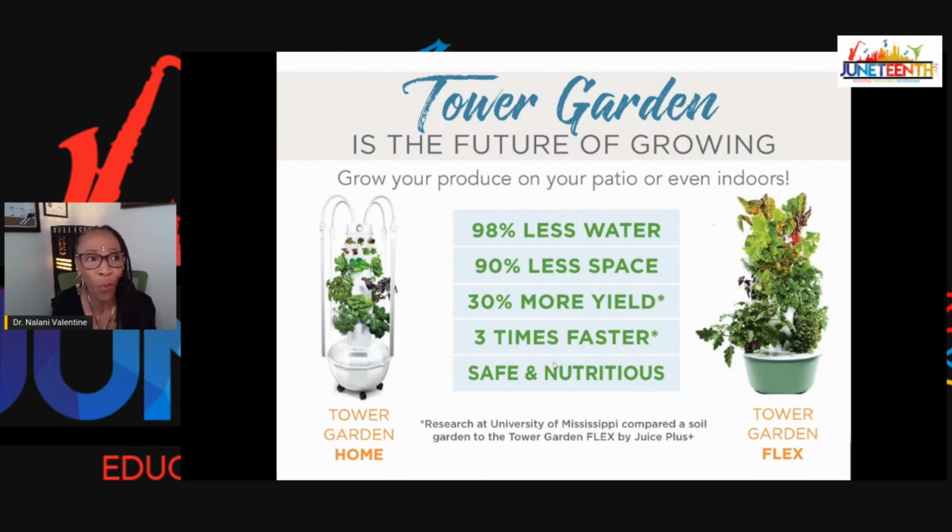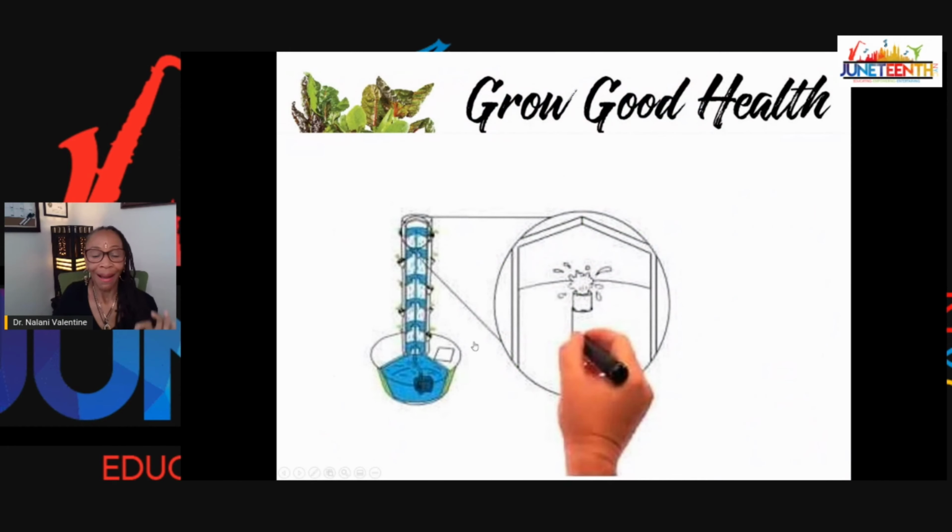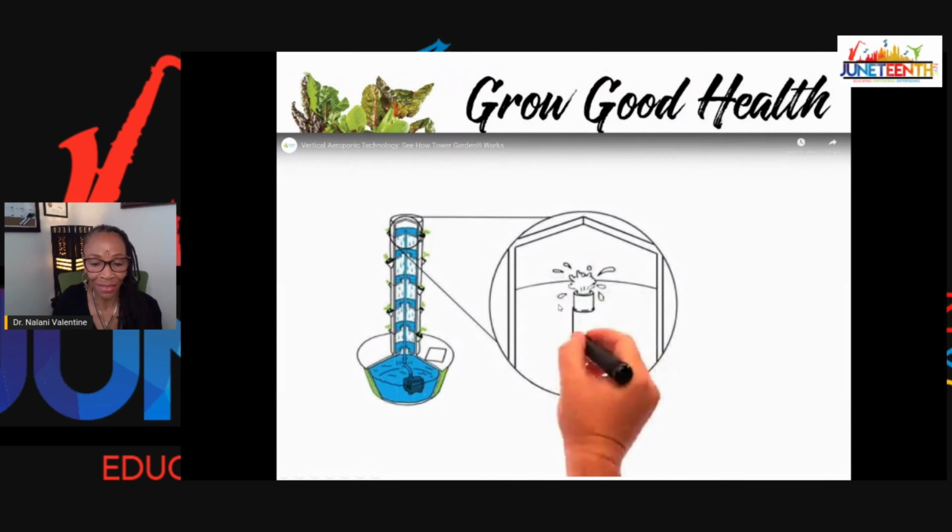So 20 years from now, well after it's paid for, I mean, you can pay for it in a year because they have these increments that you can make it affordable so that you can pay for it easily. But it will not be leaching chemicals into your food, and you can let your food ripen on the vine. You don't have to put it in the refrigerator. You can just cut it off and go ahead and serve it. So from the tower to the table. I'm going to show you how this is grown. Check this out.